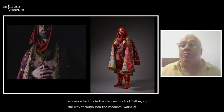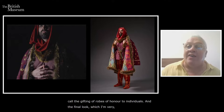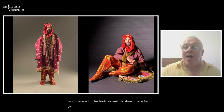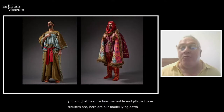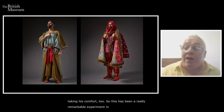And the final look, which I'm very, very pleased with, worn here with the tunic as well, is shown here for you. And just to show how malleable and pliable these trousers are, here is our model lying down and taking his comfort too. So this has been a really remarkable experiment in reconstruction archaeology for me. I'm very pleased with the results.